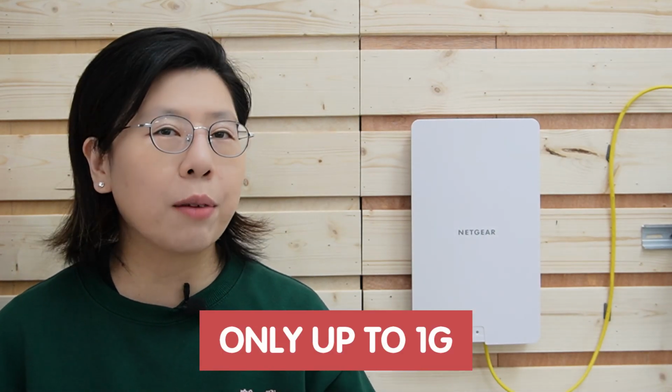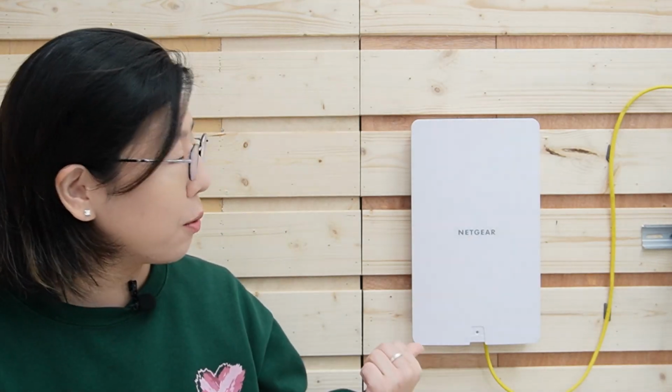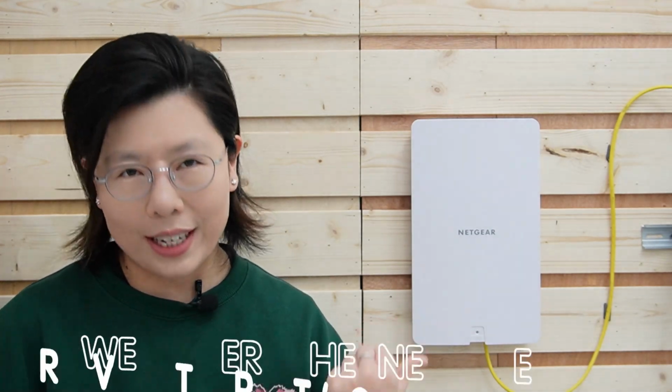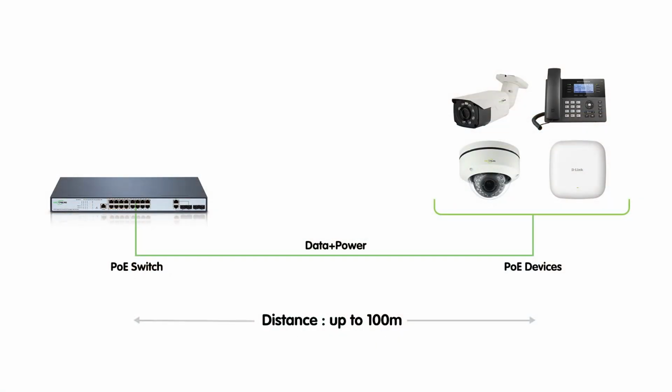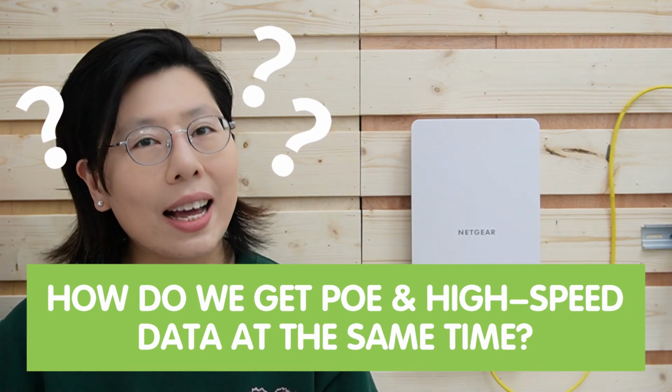And we know most extension solutions will hit a roadblock for a 2.5G network since they only support up to 1 gigabit per second. It's like bringing a tricycle to a drag race. It's just not going to cut it. Plus, this Netgear wireless access point here isn't just any device. It demands both power and high-speed data. And that's where the PoE comes in. But we know that standard PoE has a distance limitation of 100 meters, that's 328 feet. So the question is, how do we get PoE and high-speed data at the same time? And no worry, we've got a plan.